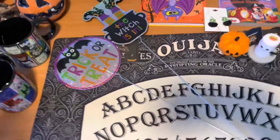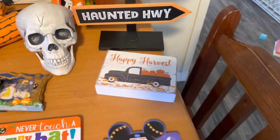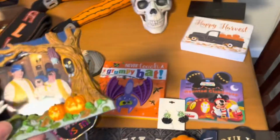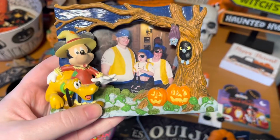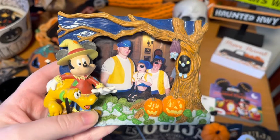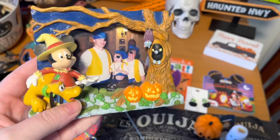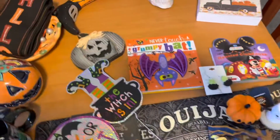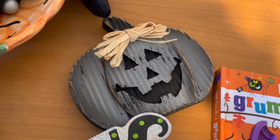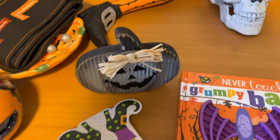We'll jump back into the older stuff now. I got this Happy Harvest sign a few years back. This one is super old. It's a picture of me with my parents in Disney trick-or-treating in a spooky Halloween sign. I'm going to try and get a spooky, quote-unquote, picture of the three of us when we go to replace this picture so that it's our current family, not just me with my parents. And then a little wooden pumpkin sign will stand up. Will it stand up? It stands up.